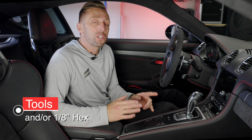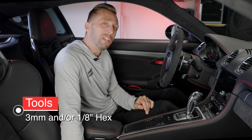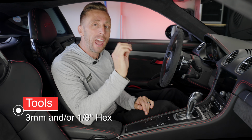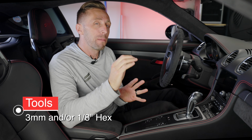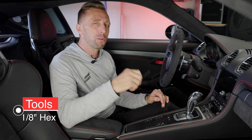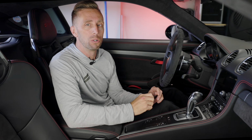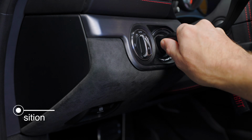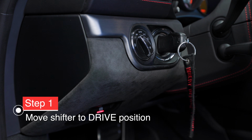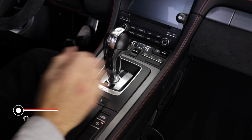All right, first let's get started by installing a knob without a boot. It's the easiest. All you need is one tool, a 3mm or 1/8 inch hex. I say that because the knobs I got without a boot had the 1/8 inch hex and the other one's a 3mm. So just double check, make sure you got the right one. You don't want to strip those screws out. Turn your car to accessory mode, turn off your headlights so we're not using up some battery, and set your parking brake. We're gonna move the shift lever into the drive position so it's easier to access.